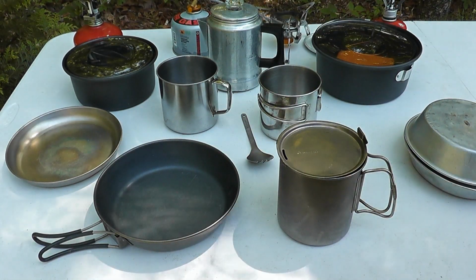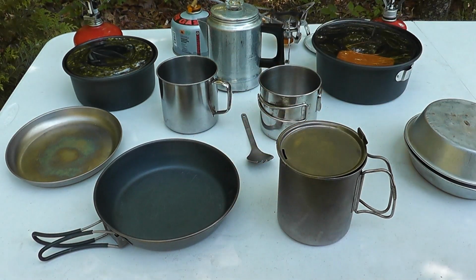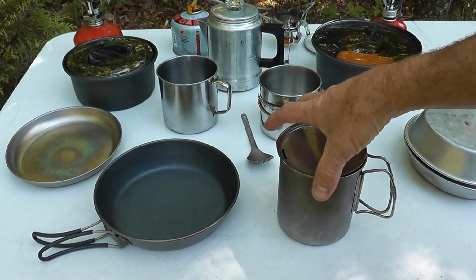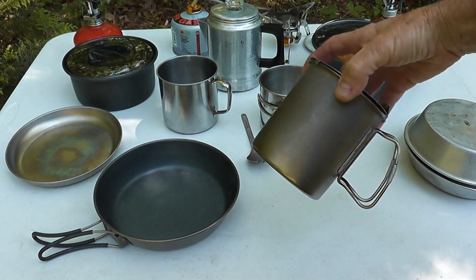I recommend, if possible, go with something that has a Teflon coating. It's great for cooking and it's great for cleaning up. I usually carry something I can boil water in and possibly eat soup or something out of.